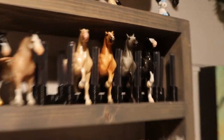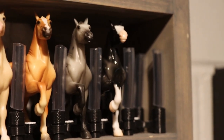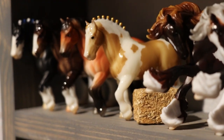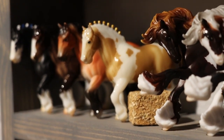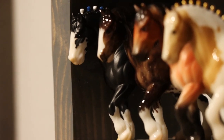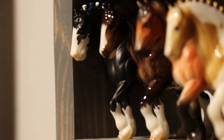A few special ones are my London Pride. I absolutely love her. She is also one of my best show models. Mini Dandy is also pretty cool. He's a Vintage Club stablemate. We also can't forget Mr. Ned down there at the end. He was the Spokes and Spurs stablemate from the Breyer event this year.